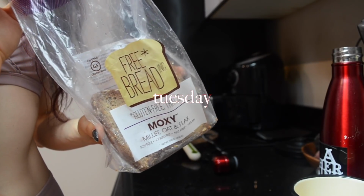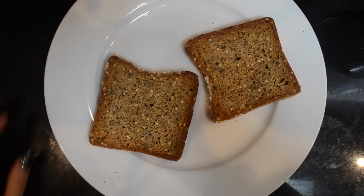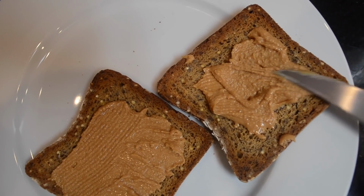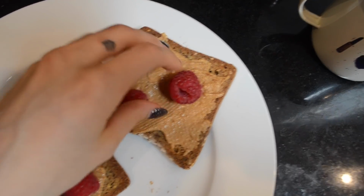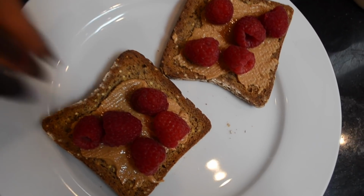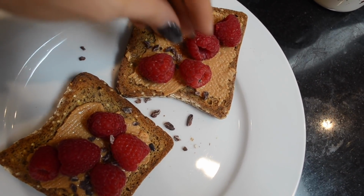On Tuesday, I had toast. So this is my favorite gluten-free toast. I'm not gluten intolerant. I just love this brand, this Moxie loaf that I get at Whole Foods. Topped it with peanut butter, some raspberries that were really fresh and good that day. And finally, a sprinkle of cacao nibs. This combo goes so well together.